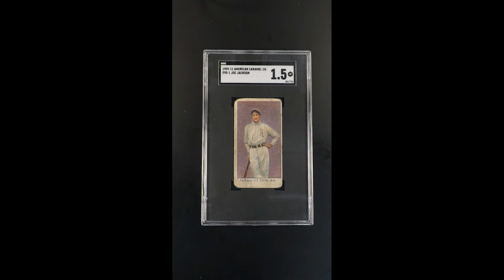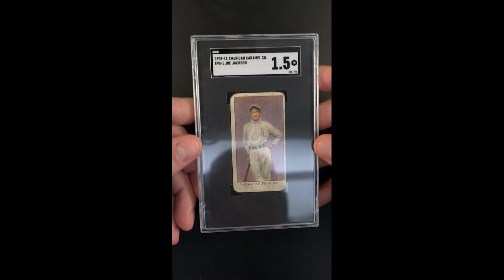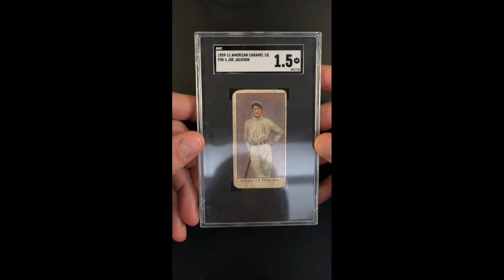So what we have is his agreed upon rookie card issued in that E90-1 product, and this particular example awarded a 1.5 technical grade is actually very admirable. It wasn't far from having received an eye appeal sticker from us, just because usually when you're dealing with cards that are in this poor to fair range, you're dealing with heavy creasing and oftentimes paper loss or heavy staining. We don't have that here.